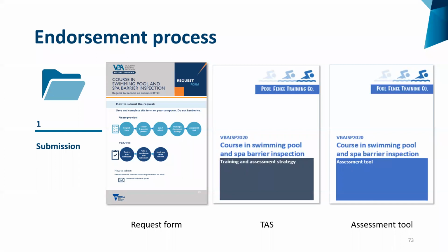So you're going to provide us with a minimum of 3 documents: the request form, the training assessment strategy, and the assessment tool. And of course, the assessment tool could be one big, massive document, or it could be a series of smaller documents. If your marking guide is a like for what you deliver, you can just give us that as well.